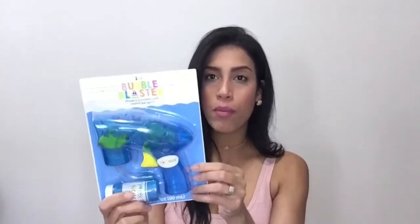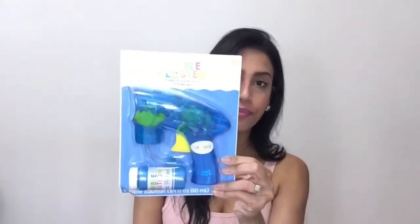The last thing I bought from the dollar section is this bubble blaster. My kids both really love bubbles. This is only $3. You just attach the bubble solution bottle to the bottom, and then I guess you put batteries in it. It's like a little gun and it shoots out bubbles. I only bought one just to see how it works. If it works really well, then I'm going to go back and get one for my daughter. This one I bought for my son. It's just a blue one.